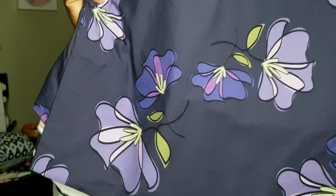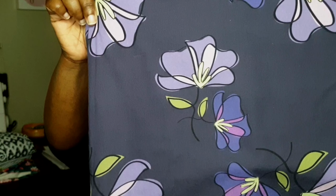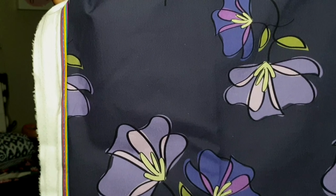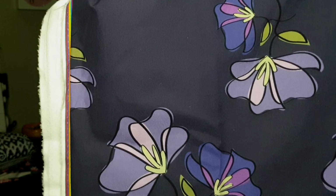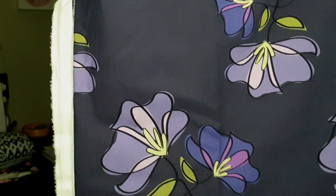So let me show you the fabric. This is the fabric right here, and I did already wash the fabric, so it may look a little bit wrinkled, but as you can see, it's just a beautiful, beautiful floral fabric. It has these really nice, large floral prints on the fabric. And the background of the fabric is a muted purple, almost like a cross between a purple and a gray. But you do have the vibrant, bright lavender colors on the purple leaves, or I should say the floral detail. I love this fabric, and I will be making something with this.